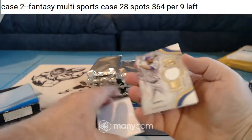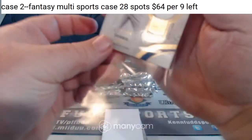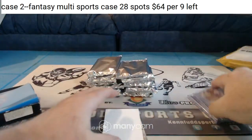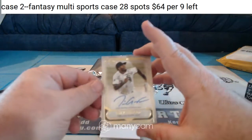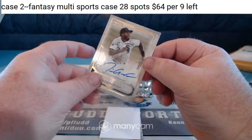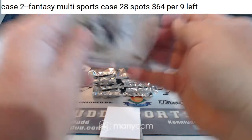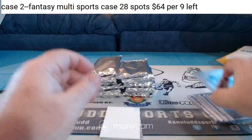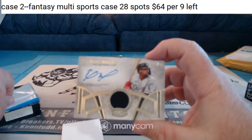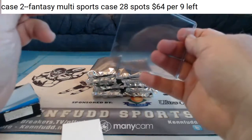Box number 2. For the Cubbies, Derrek Lee to $2.99. Tim Anderson for the White Sox. White Sox starting off on fire. That's numbered to 300. Two autos for the White Sox out of the gate. Jesus. Eloy Jimenez, 34 of 50 relic autograph for the White Sox.